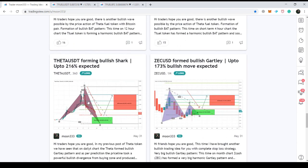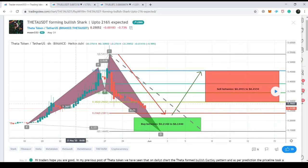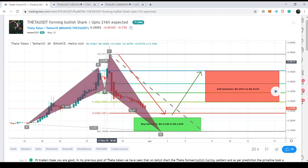This chart I posted on the 6-hour time frame. On this chart, the price action is forming the final leg of a bullish Shark pattern. This is the initial leg. The A to B leg is retraced between 0.382 and 0.618 Fibonacci. Then we have the Fibonacci projection, which is a projection of the A to B leg up to the 1.618 Fibonacci projection level. I've just ignored this extra little spike.